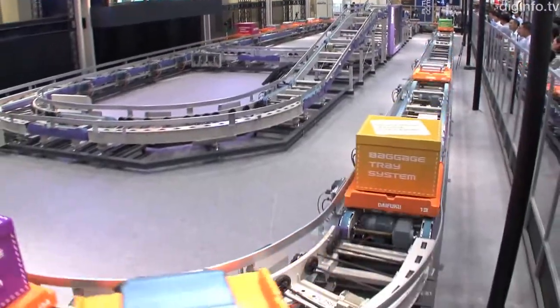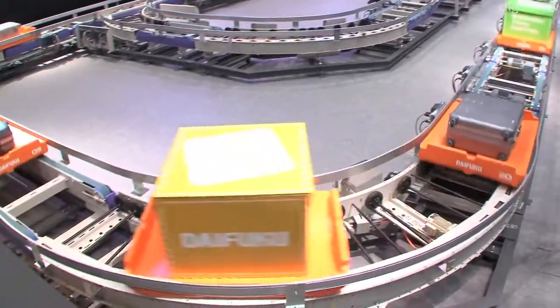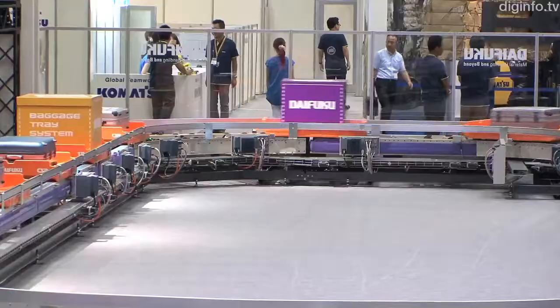Another advantage of this system is each tray contains just one baggage item. This prevents items from damaging each other.